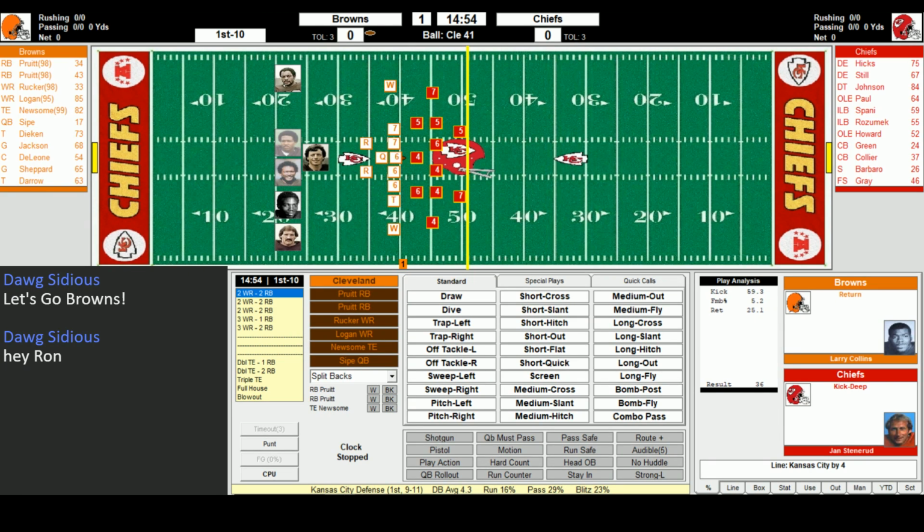Brian Sipe, the quarterback. Mike Pruitt and Greg Pruitt, the running backs. Reggie Rucker on the far side. Dave Logan on the near side. And Ozzie Newsome, the tight end.